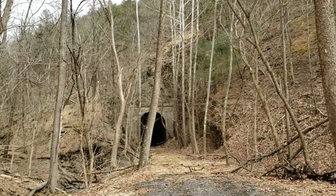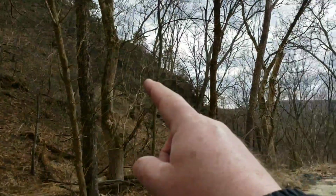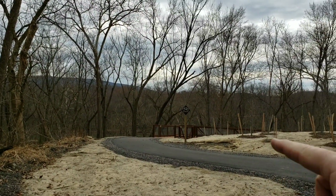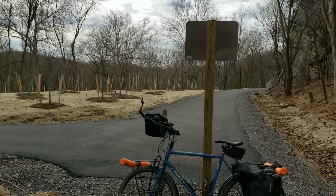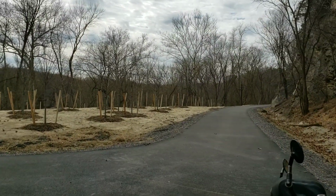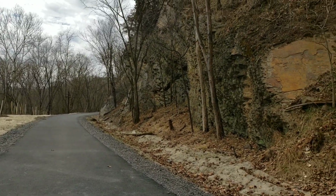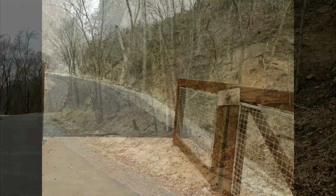That's the tunnel that they bypassed. So the C&O comes this way. So you come up and Western Maryland Rail Trail continues. Perhaps another little bit anyway. 3/4 of a mile, I think it said. 2 miles.